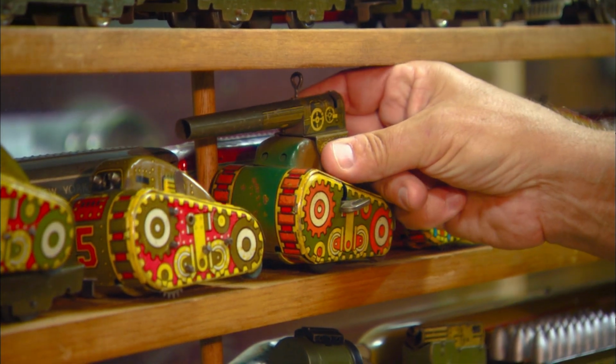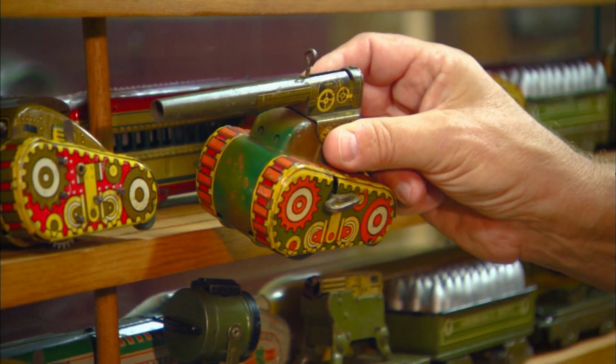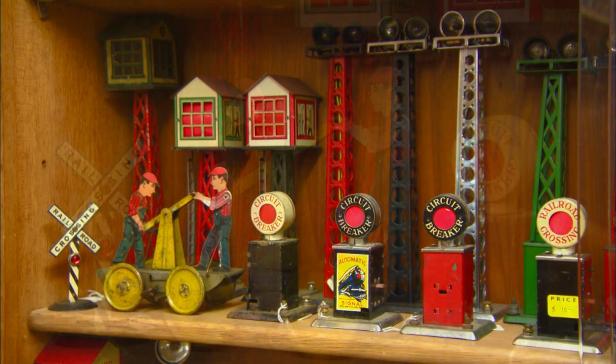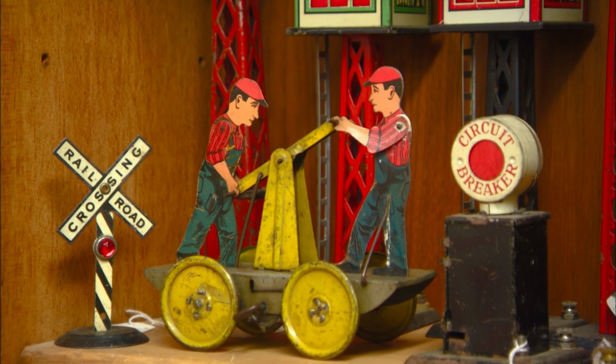I have one prototype, an Army tank. I cherish something like that. Now, I don't really look for prototypes because they're rare, and usually another Marx collector has it, they keep them.